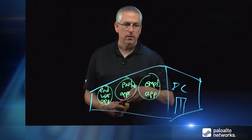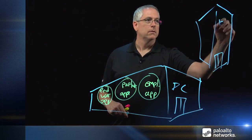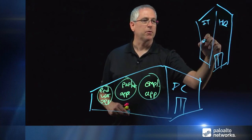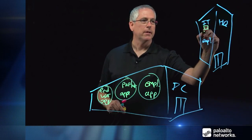So we'll draw next our corporate office. So we have IT, we've got our employees, and they will need to connect into these applications and manage it.